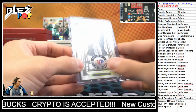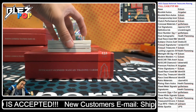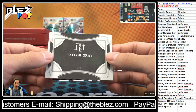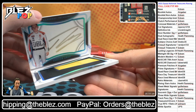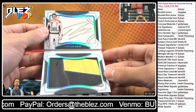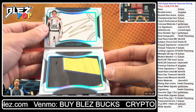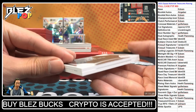Decent number of low numbers in the base spot. Speaking of low numbers, 2 out of 5. We have a booklet here. Taylor Gray. Oh man, I always love it when the autos have the metallic marker on it. Taylor Gray with the sheet metal. Look at that rainbow on the outlines, man. So pretty.